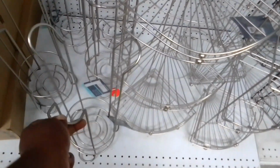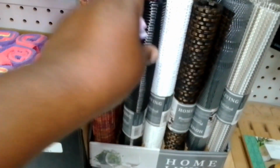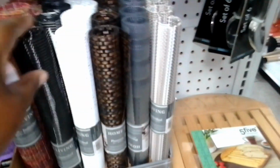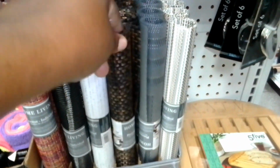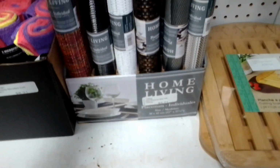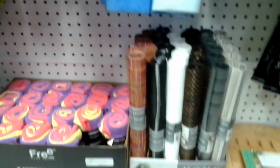This can go in your bathroom, hold your toilet rolls, toilet paper. This one, I like this one. You can hang this in your bathroom to put in your soap, your shampoo, whatnot. So these are placemats. In black and gray, white, brown. So the price is $5.75. I think we have four in it. So it's not bad. And they can clean up really easy too.